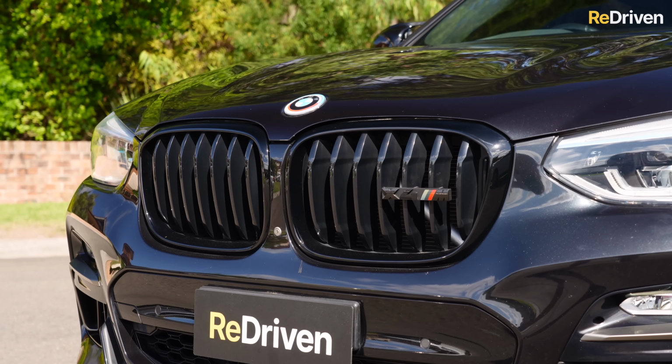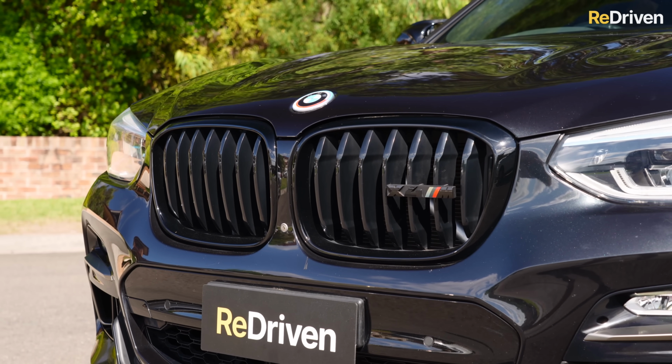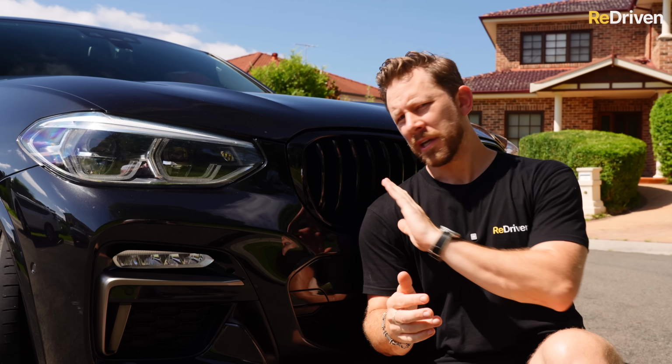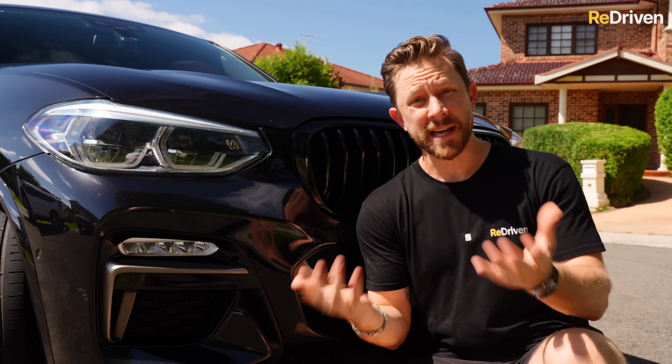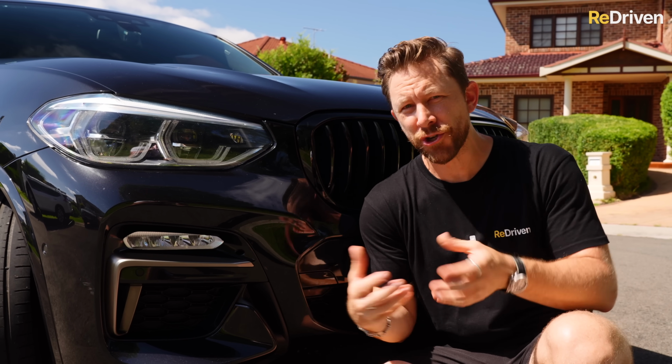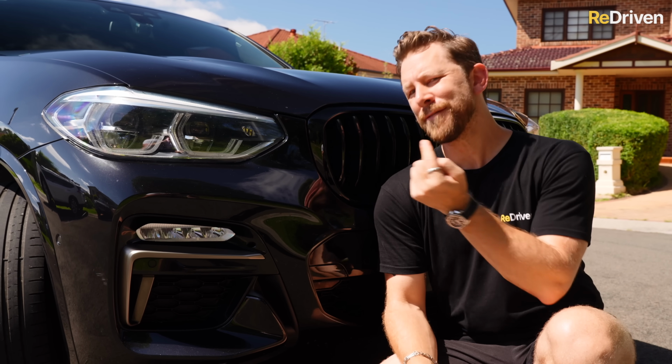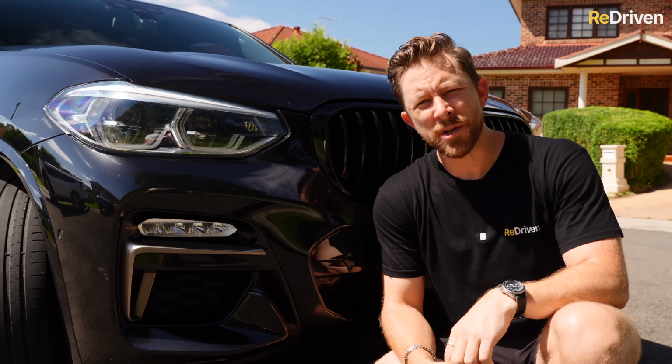Now, on models fitted with the very clever opening and shutting grills, sometimes they won't open and shut. This can be a sensor issue, it can be a wiring corrosion issue, it might just be dirt and debris getting stuck in there and stopping the operation. Now look, we understand that these clever opening and closing grills are fantastic for aerodynamics and even engine efficiency, but putting fragile plastic parts and intricate electronics at the front of the car surely isn't a recipe for longevity.